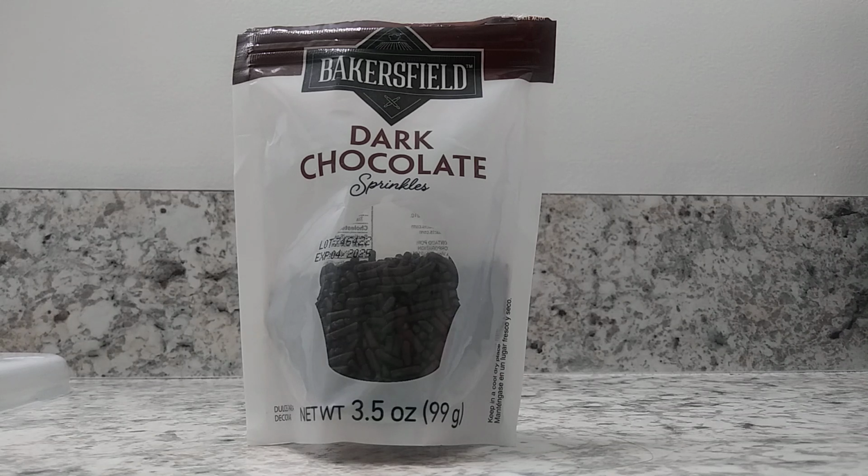Today I'm going to be showing you Bakersfield dark chocolate sprinkles. My boyfriend and I do a lot of baking in the home. We bake cupcakes, we bake cake, and we really turn to Bakersfield to sweeten our baking products. We love the dark chocolate sprinkles, and they also have rainbow sprinkles as well.